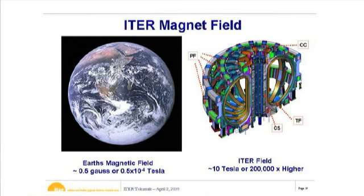So this kind of gives you an idea of what's going on. The conductor goes to certain locations where the winding is done, and then it's ultimately all shipped. But this is a big, big challenge for the magnet division to coordinate all these activities. Okay, magnetic field. I mentioned that the magnets produce fields that are on the order of 10 Tesla.